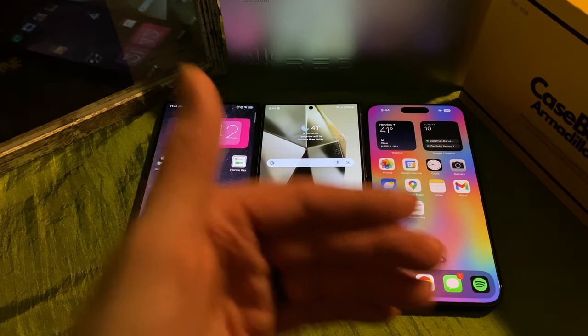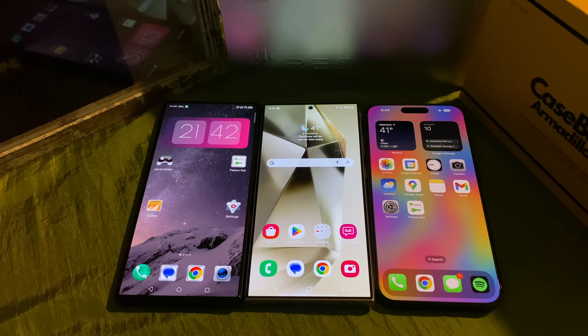Actually, you can't. On the Samsung phone, you either have 60 or dynamic. But on the left, you can actually lock it at 120 hertz, which I like, and I keep it at 120 hertz. I'm talking about the RedMagic 9 Pro Plus on the left, by the way.